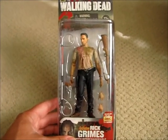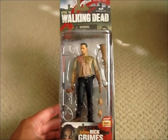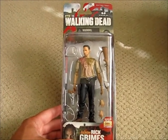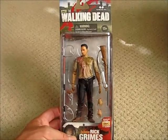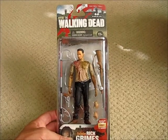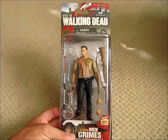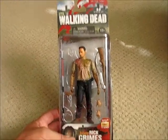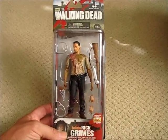And I was also able to pick up one for myself. And these were selling for $12.99. But I just found out, hitting another Walgreens this morning, that Series 4 of The Walking Dead has gone on sale at Walgreens for only $10, and that sale is on until I think the 20-something of October. I think it's 24th. So hit up your Walgreens if you're into The Walking Dead figures by McFarlane Toys, especially Series 4, which has just come out.